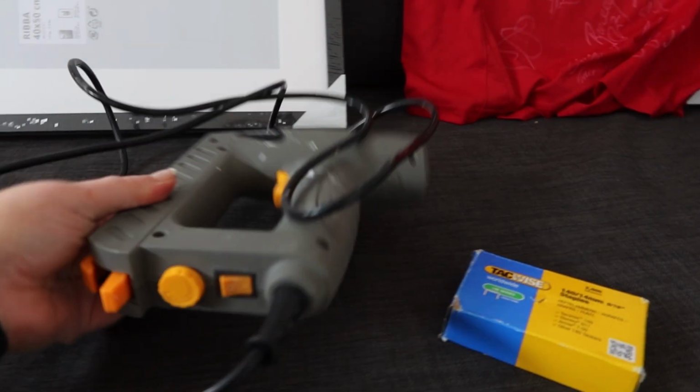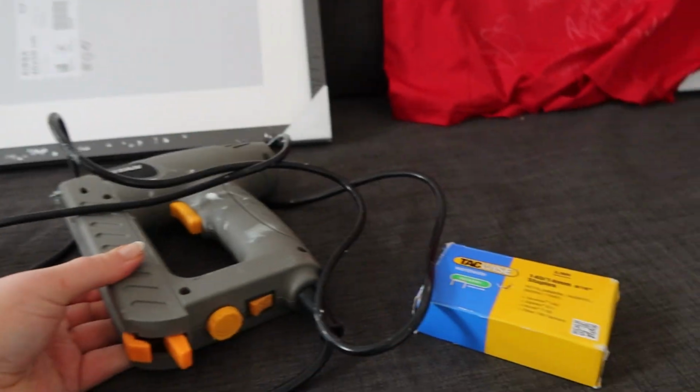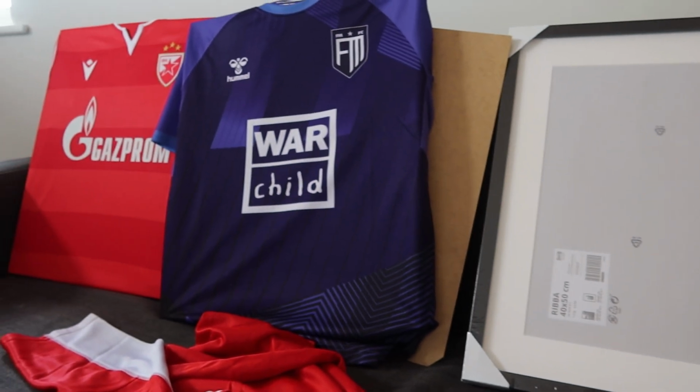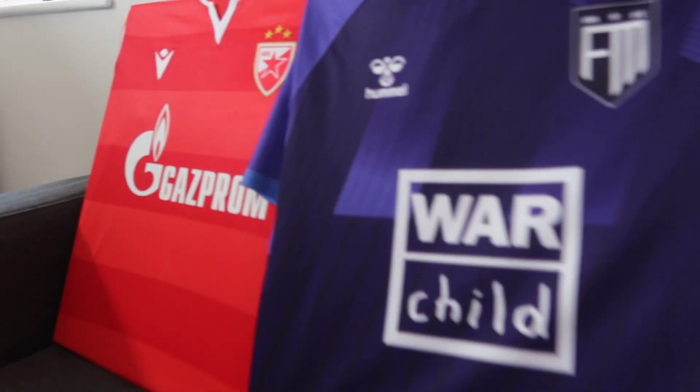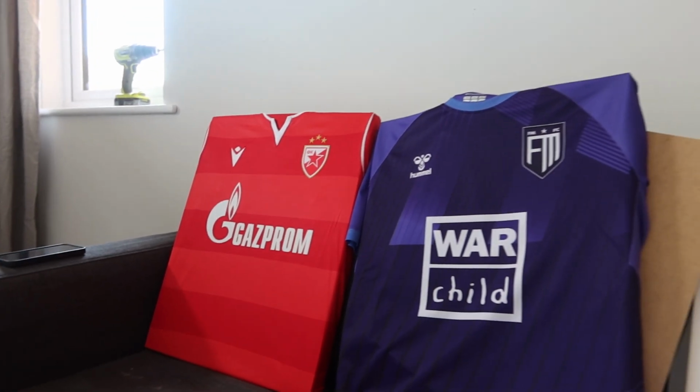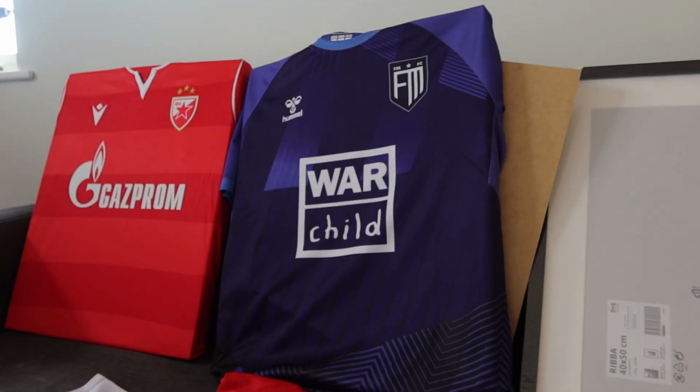I'm just gonna use my staple gun and some staples, basically wrap it around the frame and just put a couple of staples in the back to fasten them, and they should kind of look like football shirt canvas type things. And these will go in the background of Steve's kind of like filming setup.